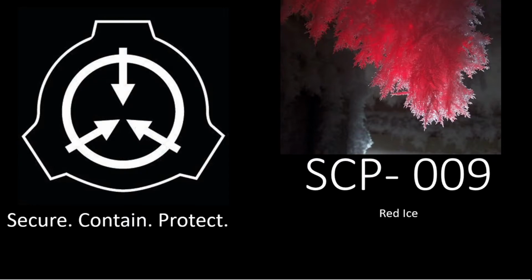If at any time the temperature in the containment area climbs above -5 degrees Celsius, the chamber is to be locked down and flooded with coolant until temperatures return to safe levels, those being -30 degrees Celsius to -25 degrees Celsius. Containment area is to be kept in total vacuum during testing, and personnel interacting with SCP-009 must wear full environmental protection gear.